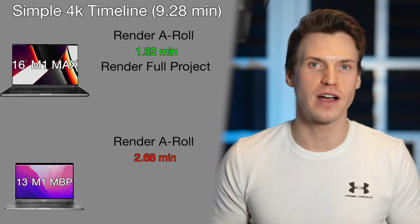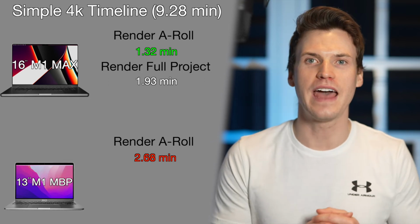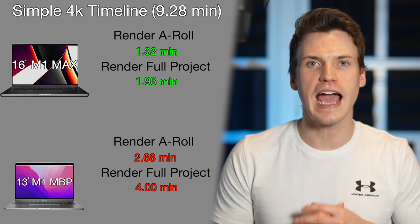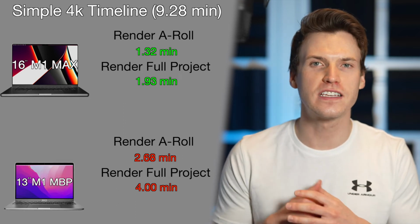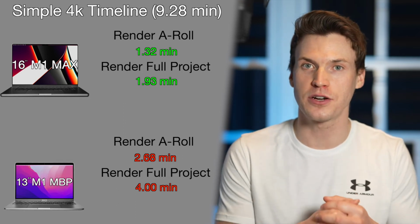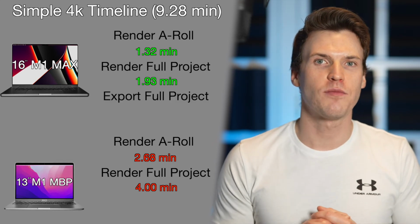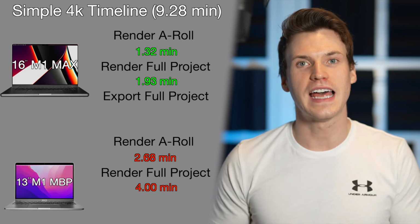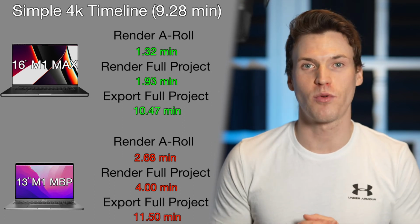Rendering the entire project with all effects active took the M1 Max 1.93 minutes and the M1 4 minutes. You can see how much faster things can render out with minimal native effects versus the extremely large effect stacks plus third-party plugins that I was testing earlier. Finally, exporting the full project took the M1 Max quite a bit longer than the renders at 10.47 minutes, and the M1 was also slower at 11.5 minutes.